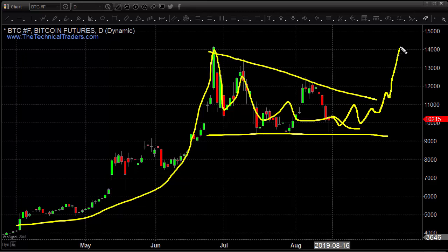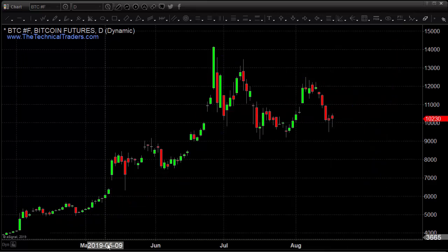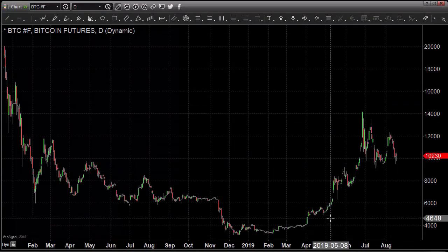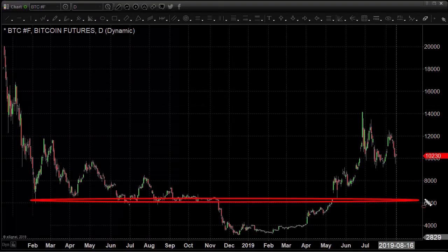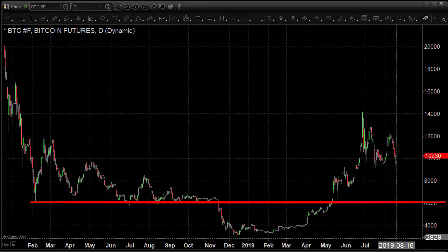If it breaks to the upside, I think we could very easily see it hit 20,000 again. If it breaks to the downside, we're probably going to fizzle back out and go back down towards the 6,000 mark, which was a pretty significant level back in time. If we go back and look here, you can see 6,000, very significant resistance. It was support and then broke and lost 50% of its value, and here it's popped and rallied back up.